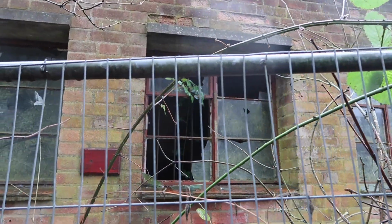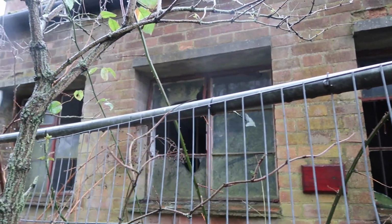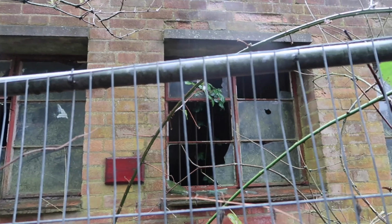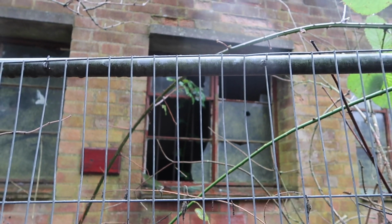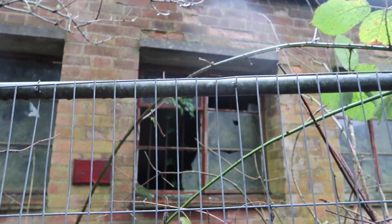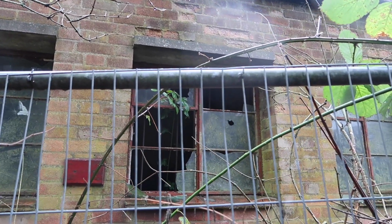As I said, you can see the bars at the windows. That's where your POWs, German prisoners of war, were kept here in the 40s, and they were helping out with the propaganda. I say they were helping out, I'd say they were probably forced to.